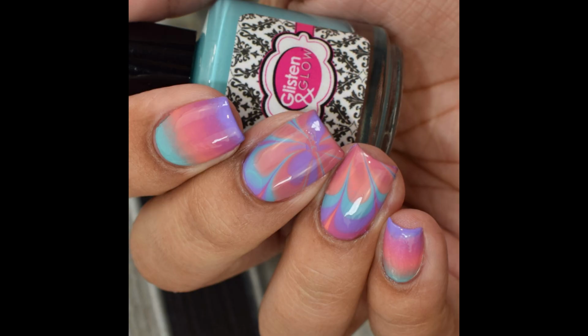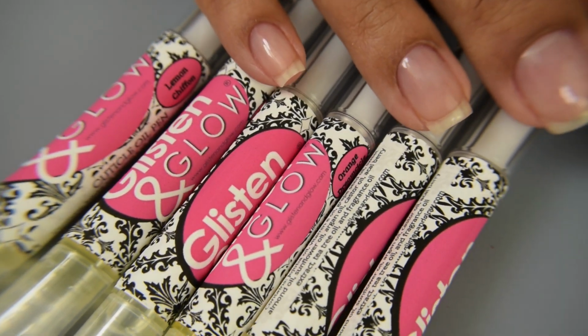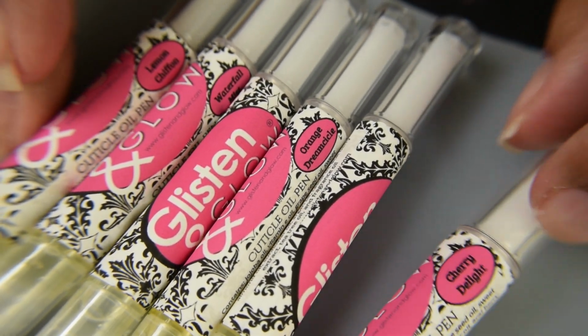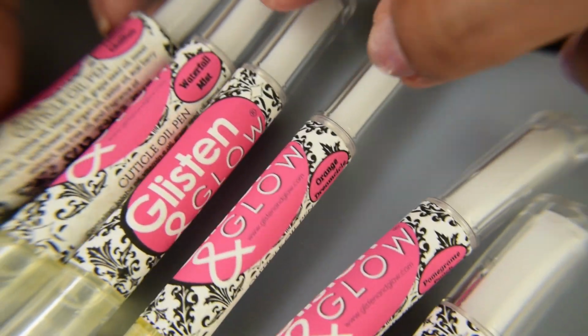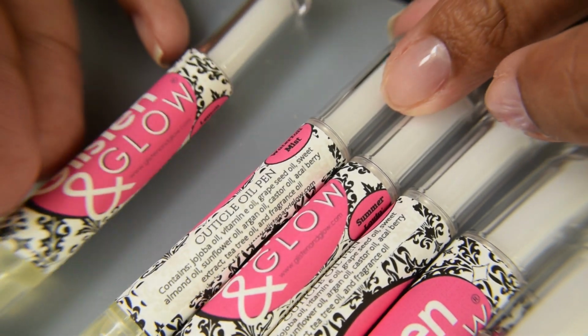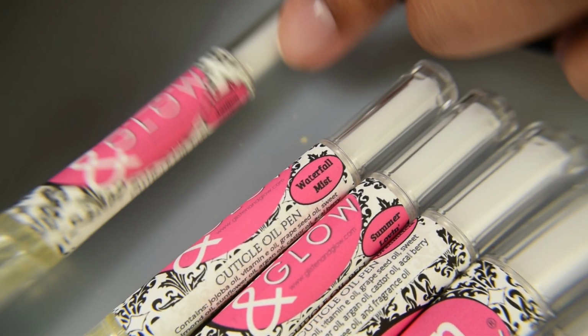And Glisten Glow is also releasing 6 new cuticle oil scents in these pens. We have Lemon Chiffon, Summer Loving, Orange Dreamsicle, Waterfall Mist, Cherry Delight, and Pomegranate Punch. These are $6.99 each. These are wonderful. I love putting these in my purses, in my backpack, all that kind of stuff. I like having them in different rooms as well for when I'm lounging.